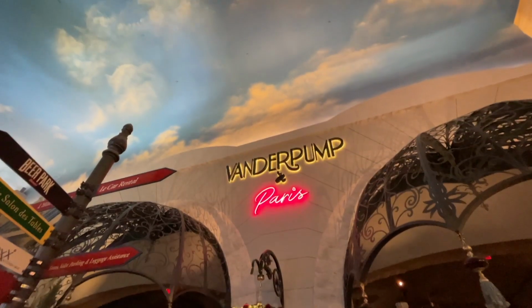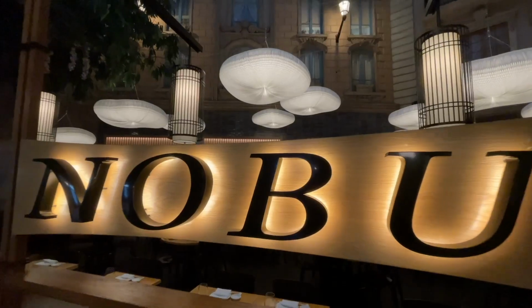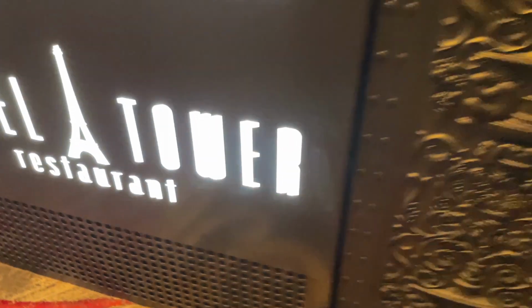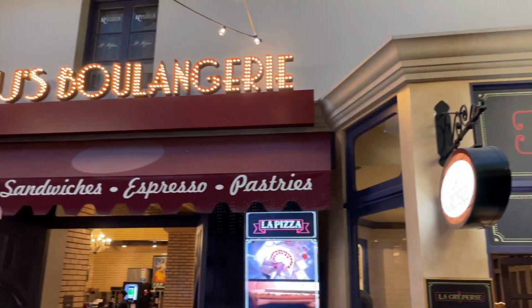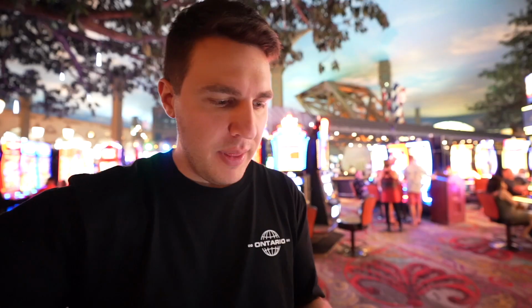Okay, so next up, let's explore the restaurants. Everything to eat here at Paris. Three new places here are Vanderpump, the Bedford, Martha Stewart's restaurant, and Nobu. You can go up to the Eiffel Tower. They do have a restaurant with beautiful views. Brioche by Guy Savoy, that's a quick bite. Mon Ami Gabi, a French restaurant, one of the most popular restaurants here. There's Bobby's Burgers, there's JJ's Boulangerie, with sandwiches, coffee, pizza, and they have the crepe over there.